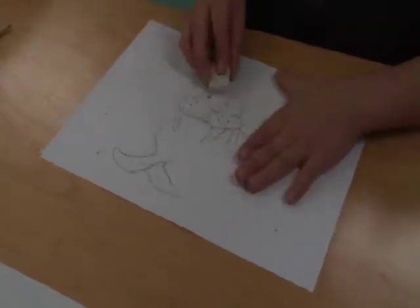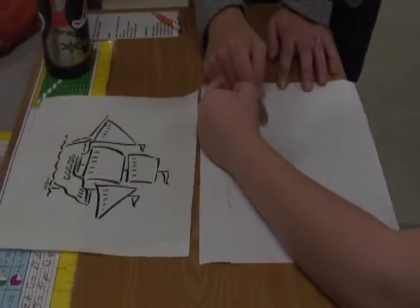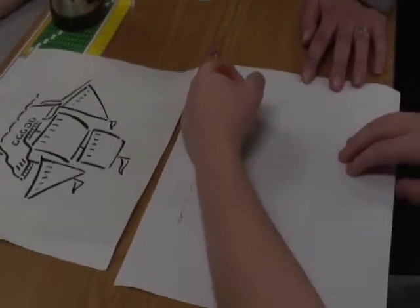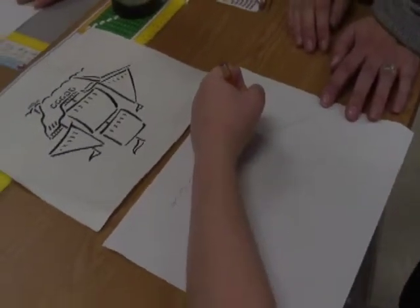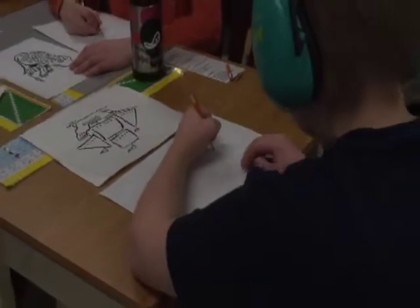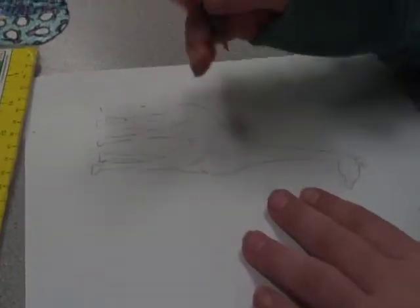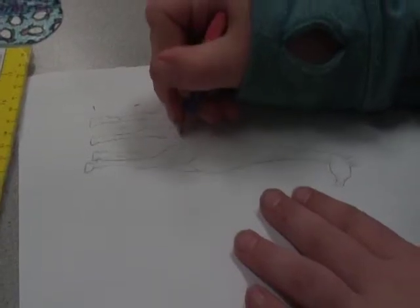You guys are doing well. So outline first, very light lines. Now, I think you've got to the stage where you can turn it right side up. Yay. Okay, now have a look at it critically and see if there's anything you need to change to make it look a little more realistic.